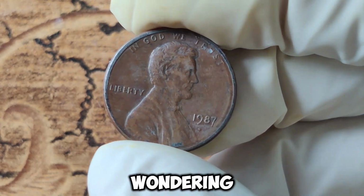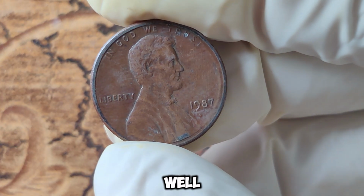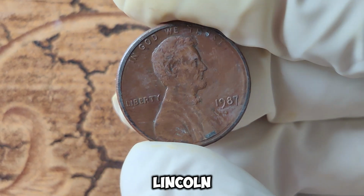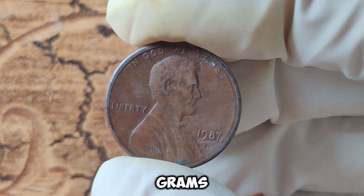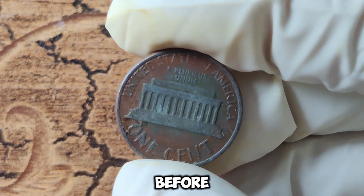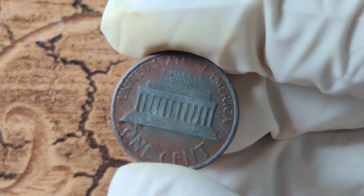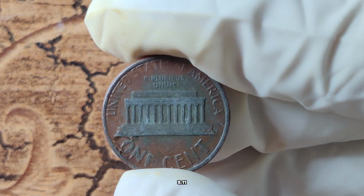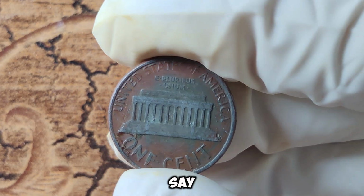Now, you might be wondering how to spot one of these rare pennies in your own collection. Well, the easiest way to identify an authentic 1987 no Lincoln penny is by its weight. Copper pennies weigh 3.11 grams, while the bronze pennies from before 1982 weigh slightly more at 3.11 grams. So if you come across a 1987 penny that weighs closer to 3.11 grams, you might just have struck gold. Or should I say bronze?